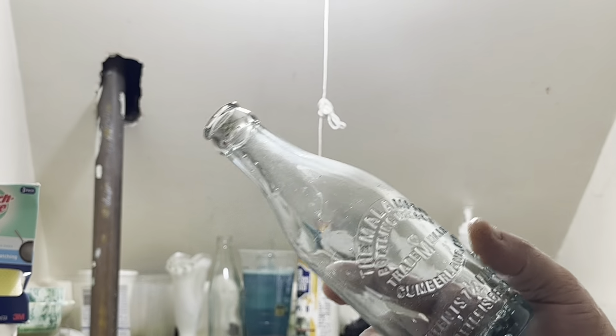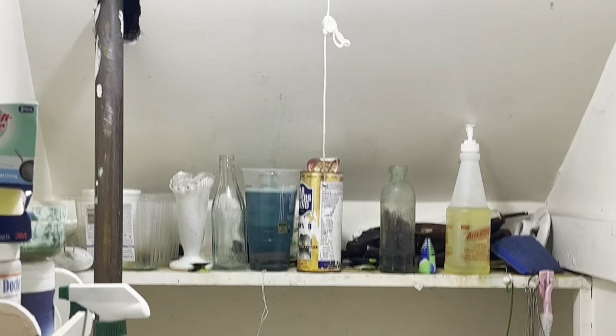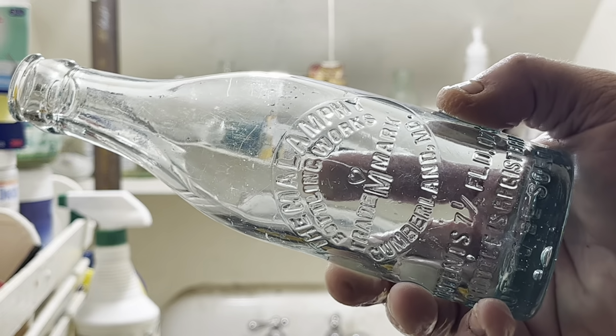Hope you guys enjoyed the tutorial. I'm gonna finish cleaning the bucket and show you clean up pictures of everything when I'm done, but yeah, that's how you do it right there, guys.